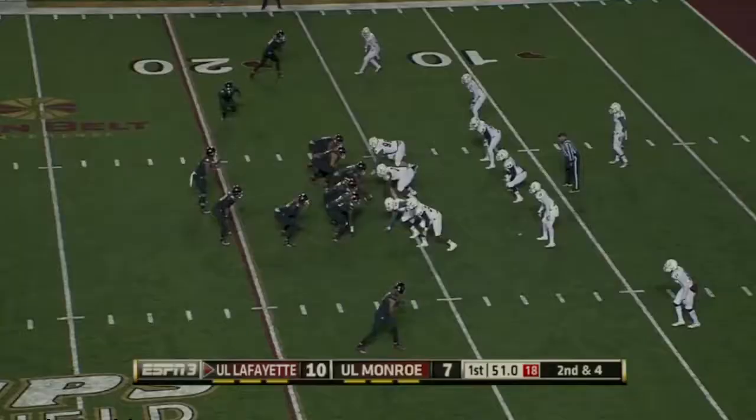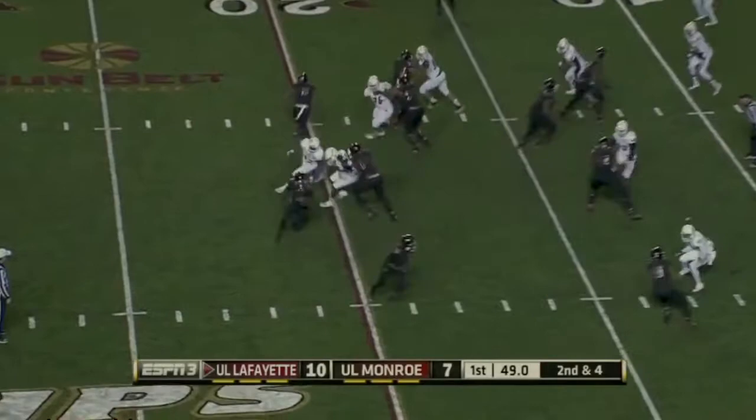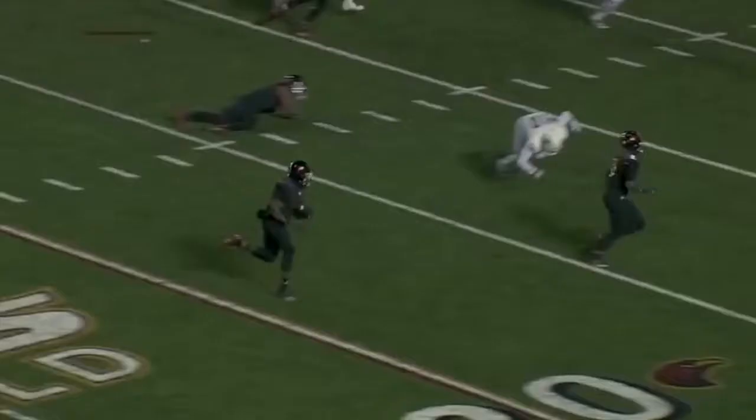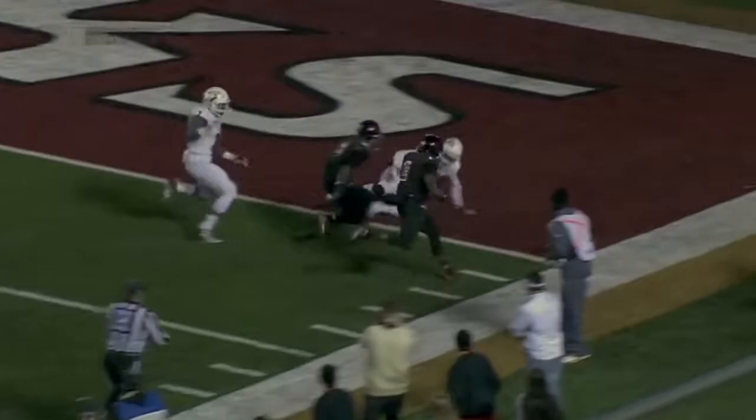Way, five carries for 45 yards. Toss coming around to Riles. Riles into the corner of the end zone for the touchdown. Al Riles on the end sweep.